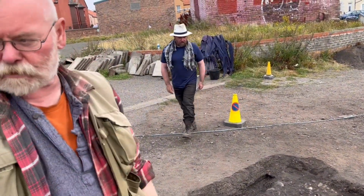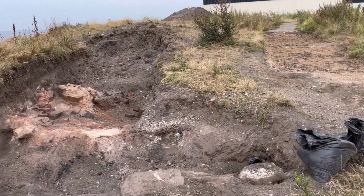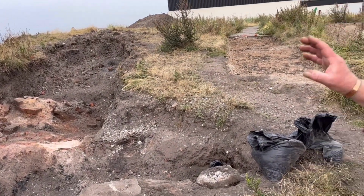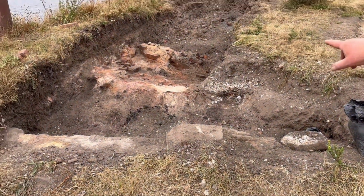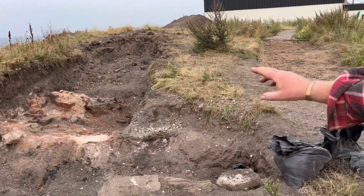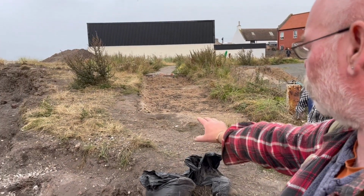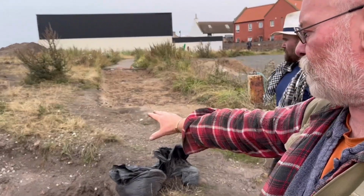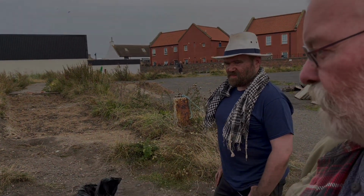And then our main focus is going to be this trench here, which is our salt pan house, which we've partially opened. We've got the wall in the foreground. We've got the remains of the big superstructure for the flues for the mid-19th century use of it there. We're going to machine down the rest of it tomorrow and get to the original deposits, or the last use deposits, over the next couple of days.